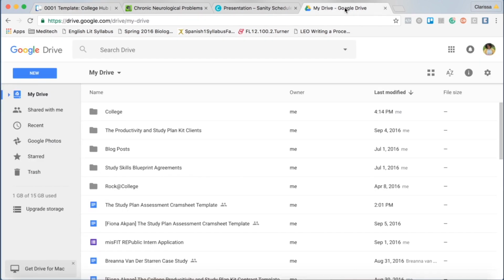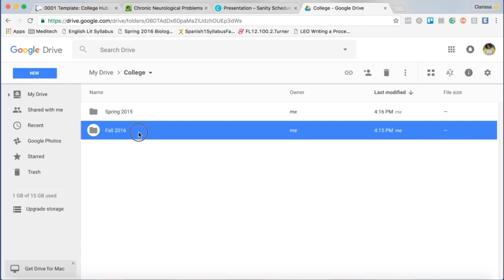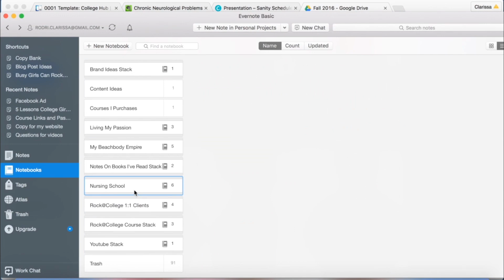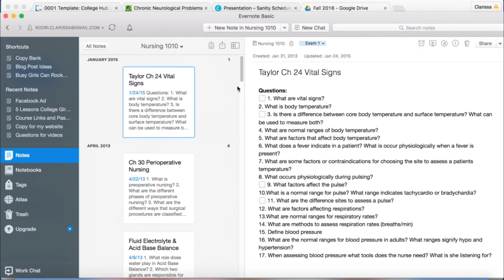So if you have a Google Drive account, the way that you can set this up is you can create a folder system inside of Google Drive. So for example, you can create a folder that's labeled college. Within that folder, you can have spring 2015, fall 2016. Within these folders, you can have all of your class notes divided into further subfolders. And you can do the same thing inside of Evernote. So for example, I had a folder called nursing school, and then subfolders with each of the different classes. And then within these subfolders, I organize my notes based off of topic.